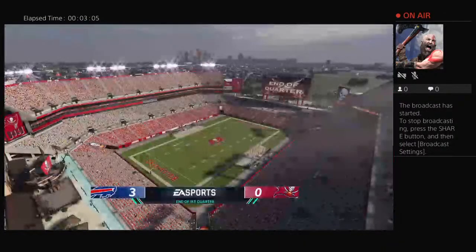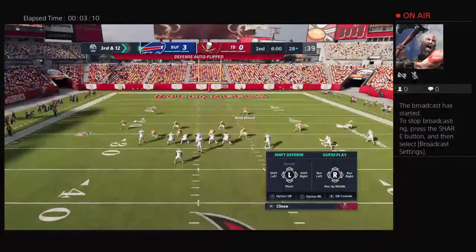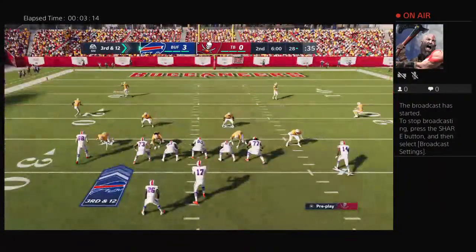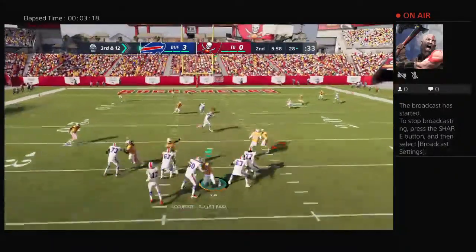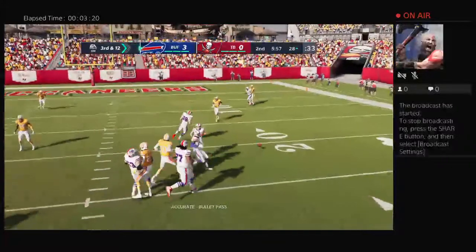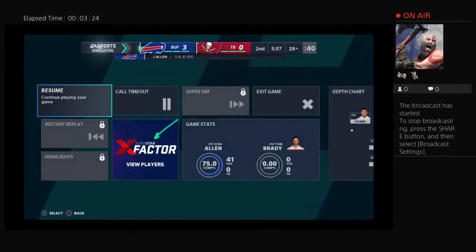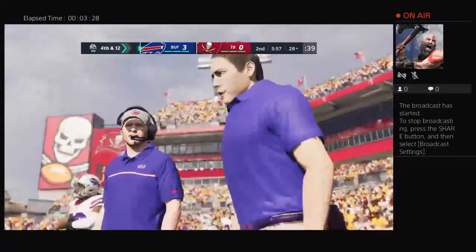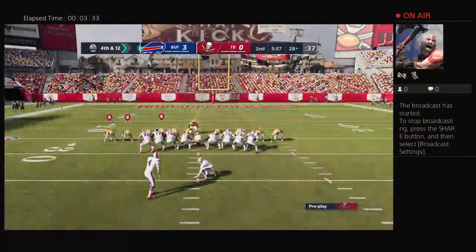3-0 after 1 on EA Sports. Bills 3, Buccaneers 0. The chance of wasting this great starting field position, a real threat. This is 3rd and long. The Bucs defense stiffens and pushes this to 4th down. They certainly had good starting field position on that drive, but couldn't do anything with it after 3 plays.